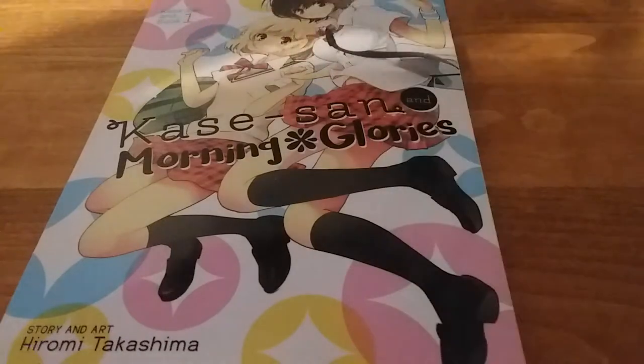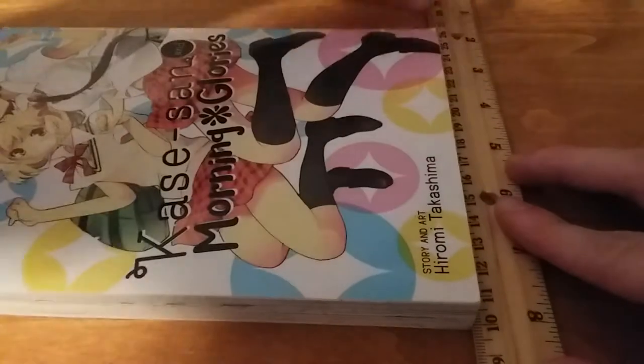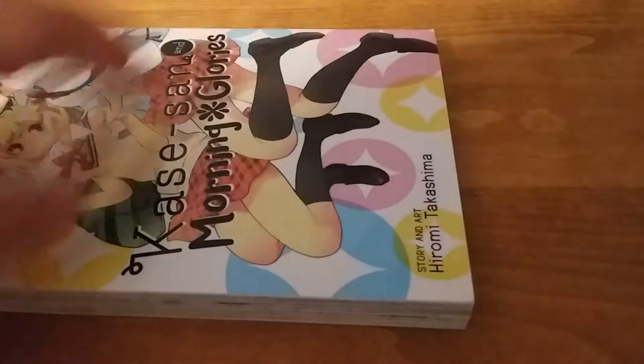21 centimeters in height, and then in width they go to around 15 centimeters. So they are larger than a standard release, and that's nice. So are they worth the $14?